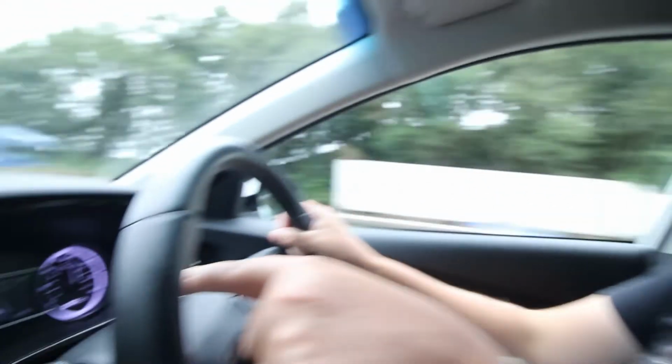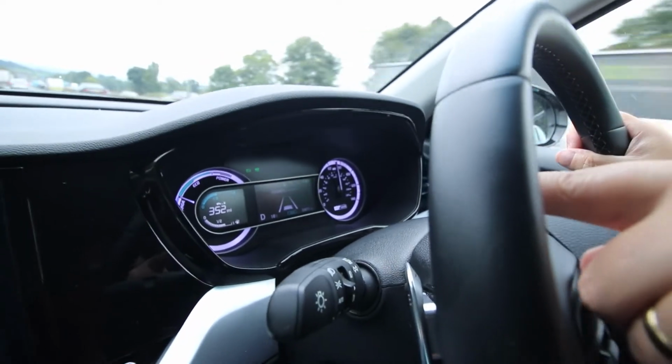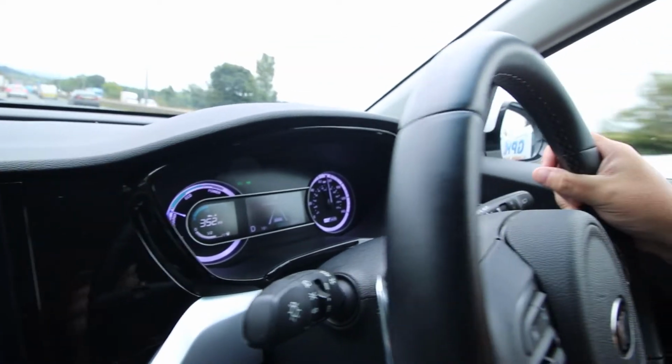Yeah. Travelling about 70 miles an hour, our economy has increased to 56.8. And that's the interesting thing, I've been kind of bobbing between 56 miles an hour and let's say 73. And it's really helped the economy. So we've got 352 miles of range. And if Annabelle pans here, you can see how the clocks work. So currently we're in charge because we're going down the hill.